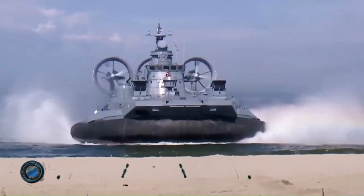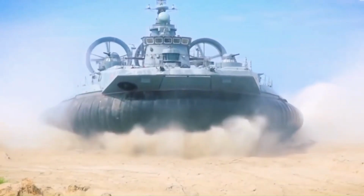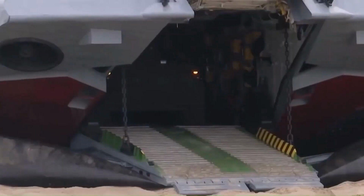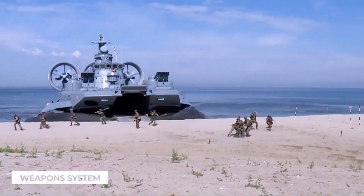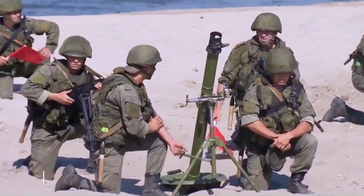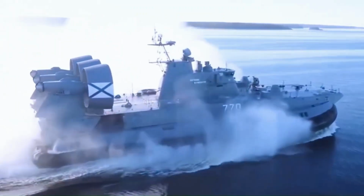Zubr-class hovercraft. The Zubr-class landing craft has a cargo area of 400 square meters (4,300 sq feet) and a fuel capacity of 56 tons. It can carry 3 main battle tanks up to 150 tons, or 10 armored vehicles with 230 troops up to 131 tons, or 8 armored personnel carriers of total mass up to 115 tons, or 8 amphibious tanks, or up to 500 troops with 360 troops in the cargo compartment.